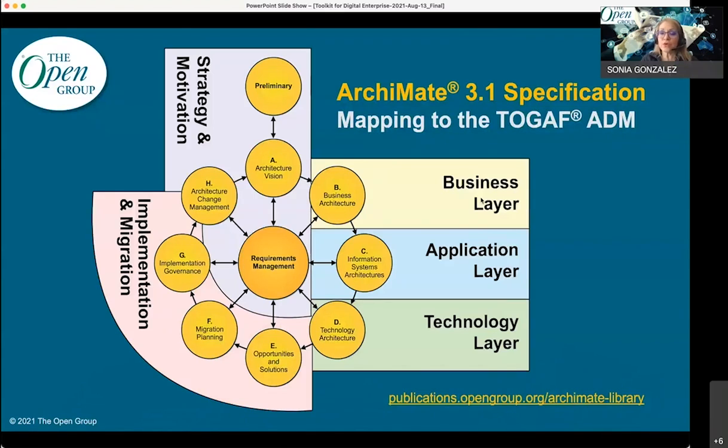ArchiMate, like you also know, is the de facto modeling language for architecture, also meant to be used along with the TOGAF standard. There's already guidance on how to use the two standards together in our library, and there's more coming now. So you will see here how ArchiMate has been used in several real case applications to provide enterprise architecture models that will support communication with different stakeholders and also to understand the landscape of your organization in a more effective way.